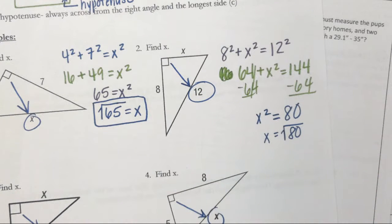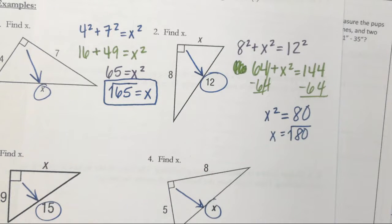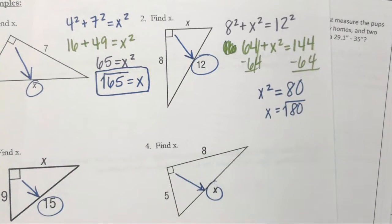Toby circles this answer and he thinks I'm going to be happy, but I am not, because 80 can break down. I need a perfect square that multiplies to give me 80. For instance, I know 10 times 8 is 80, but 10 and 8 are not perfect squares. 40 times 2 is 80, but is 40 or 2 a perfect square? We know the square root of 2?